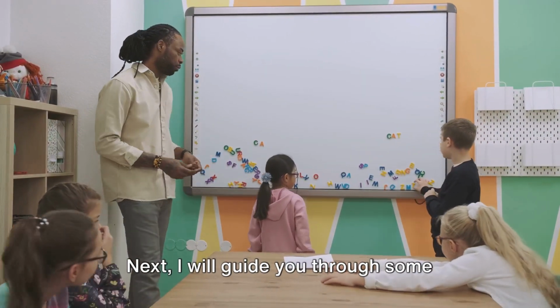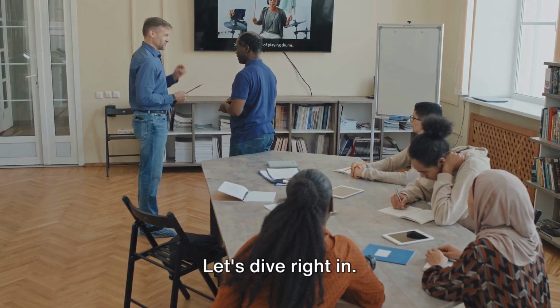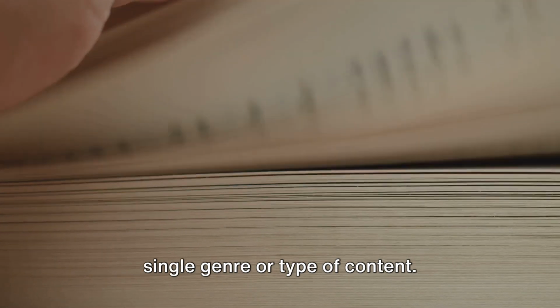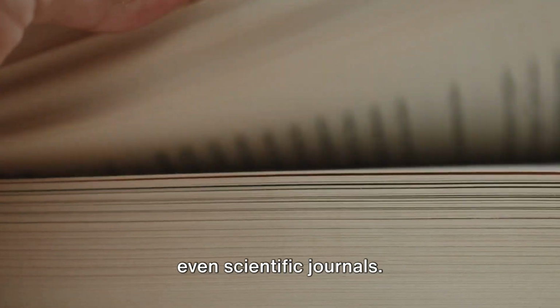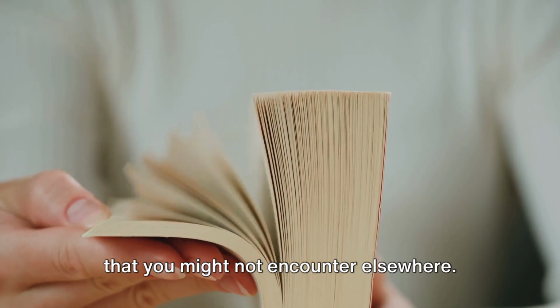Next, I will guide you through some strategies to expand your English vocabulary. Let's dive right in. First on the list is reading widely. This means not limiting yourself to a single genre or type of content. Explore novels, newspapers, blogs, and even scientific journals. Each source offers a unique set of words that you might not encounter elsewhere.